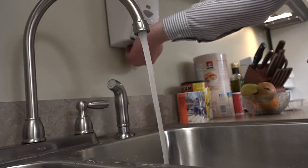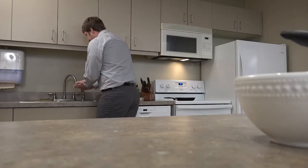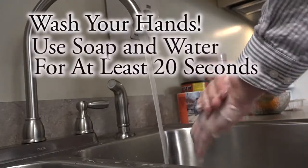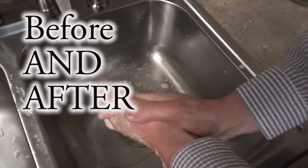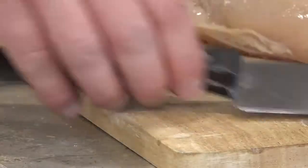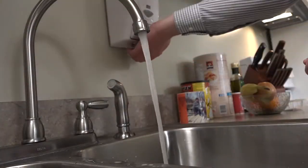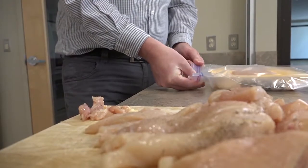Andy already knows the number one way to avoid cross-contamination is to wash his hands with soap and water for at least 20 seconds before and after handling food. That means immediately after he cuts the amount of raw chicken he will need for his meal, he must wash his hands again. But watch what happens next.